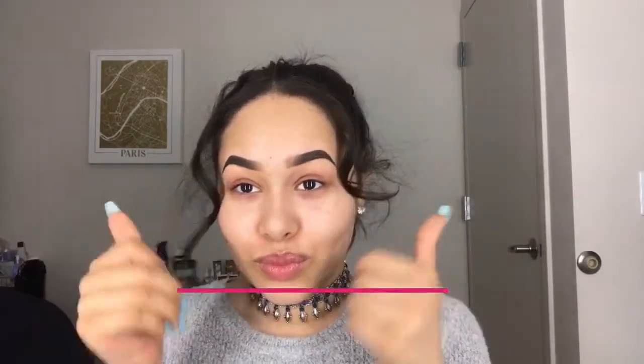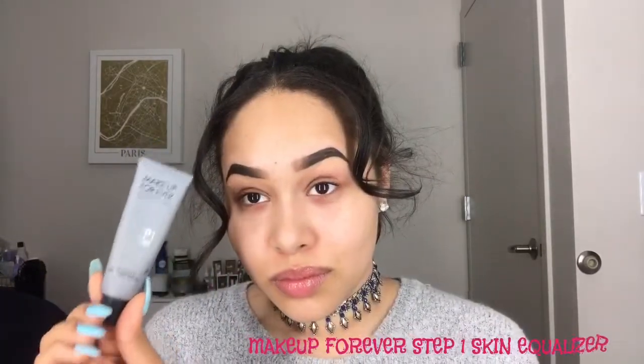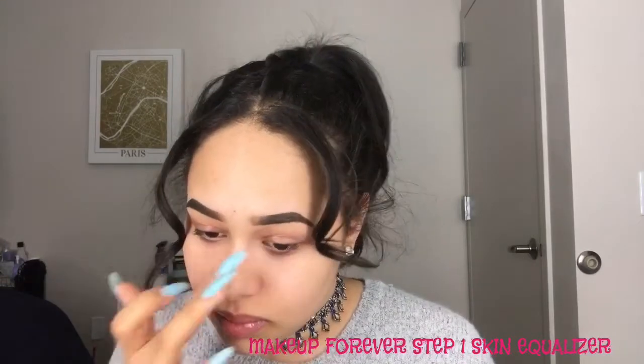Let's jump straight into it. My eyebrows are already done. So let's move to primer. I'm going to be using the Makeup Forever Step 1 Skin Equalizer. It's just like a silicone based primer, so it basically just fills in your pores and makes your skin look nice and smooth. This is really comparable to the Benefit Professional primer.